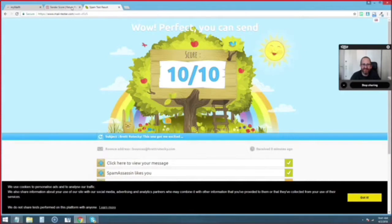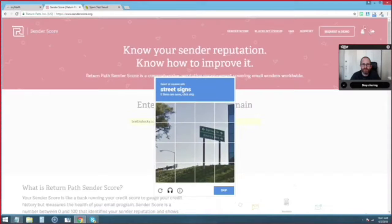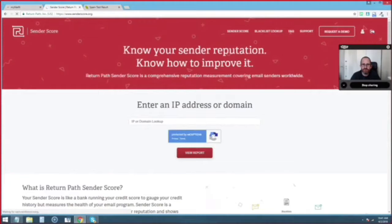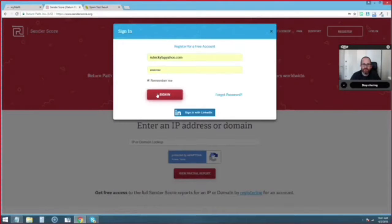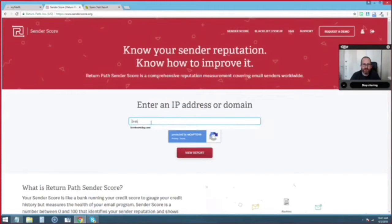Nice. If you actually go over here to senderscore.com, we'll put in my IP address. I just want to get this part out of the way because I want to alleviate everybody's concerns. Oh, it's going to ask me for a captcha. I didn't log in anyway. Let me reset this so I can log in. This is another website, a company that actually checks your domain.